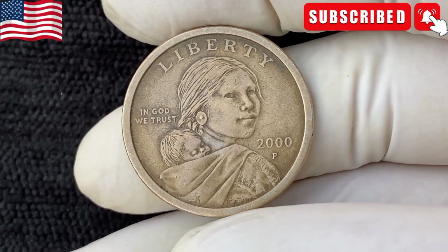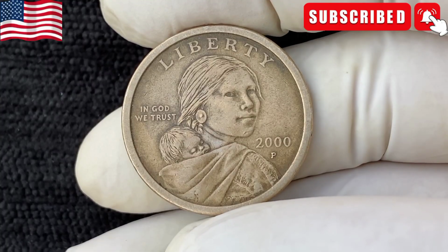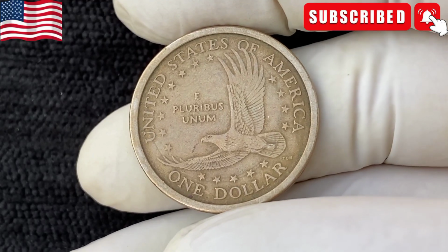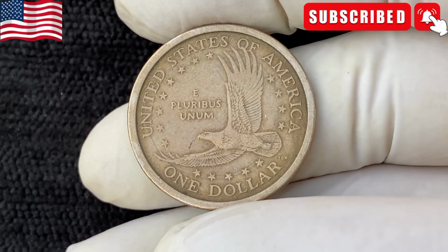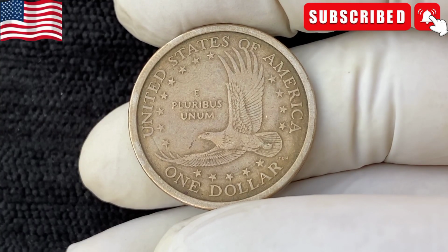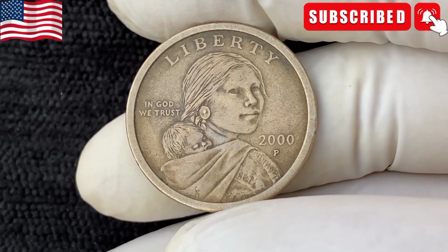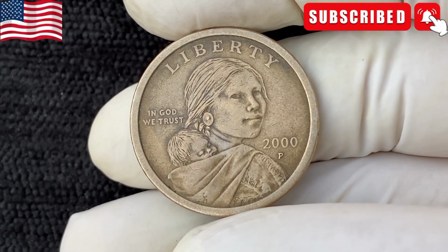Now, here's the exciting part: the value of the 2000 presidential $1 coin. While the coin in average circulated condition might only be worth a couple of dollars, if you have an uncirculated version or, better yet, a coin with a minting error, you're in luck. Coins with exceptional condition and rare errors have been known to fetch astronomical prices among collectors. Are you ready for the jaw-dropping figure?